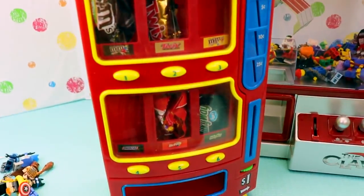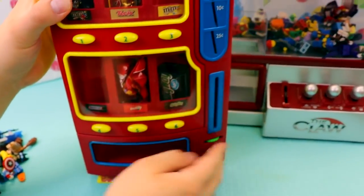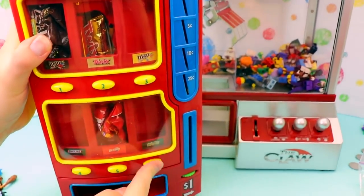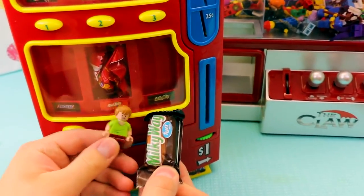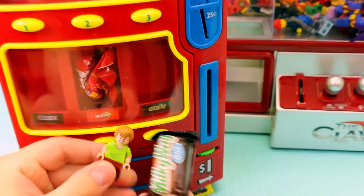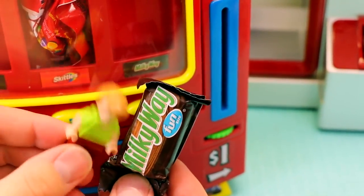Okay, here, I'll give you... You get a penny. Oh, just a penny. How about Milky Way? Shaggy! He's like, because all they do is eat. Yeah, it's like, ooh, it's better than a Scooby Snack. Yeah, bigger than a Scooby Snack.